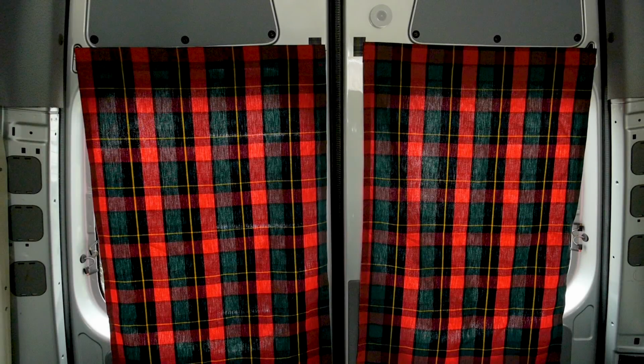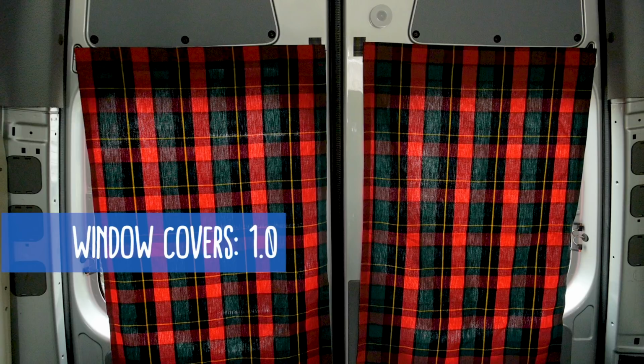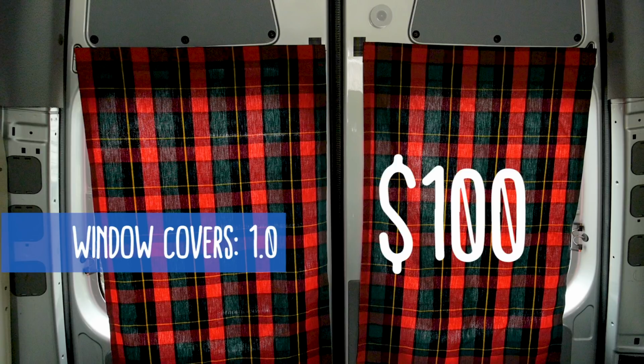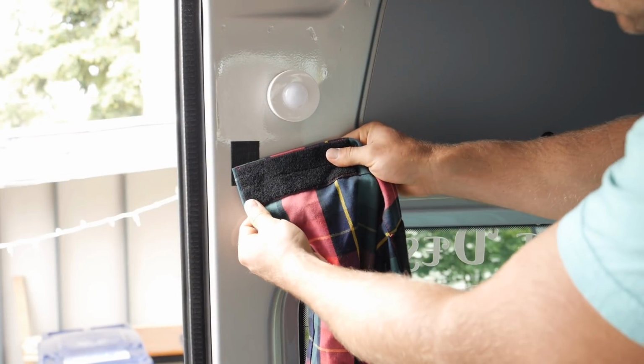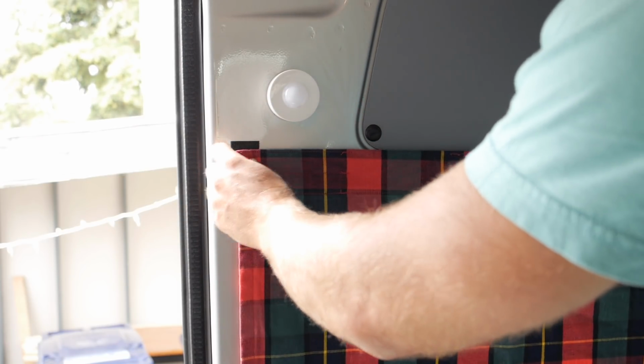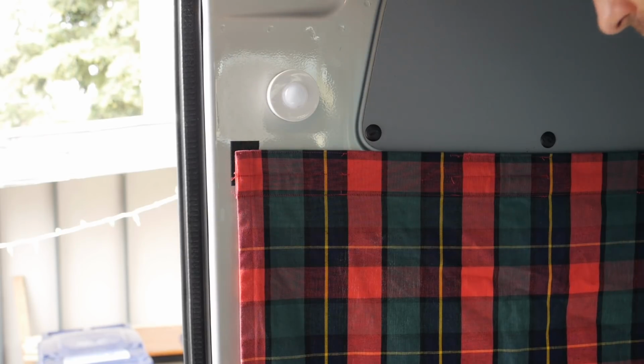First things first, I want to walk you through some of the different curtain setups that I've had in the past. So the first curtains I got tailored. They cost me around $100 because getting something professionally sewn isn't cheap. And I attached them to the back of my van using Velcro. So I bought some Velcro pieces that were sewn onto the curtains themselves. And then I also purchased sticky Velcro that I put in key places as needed.